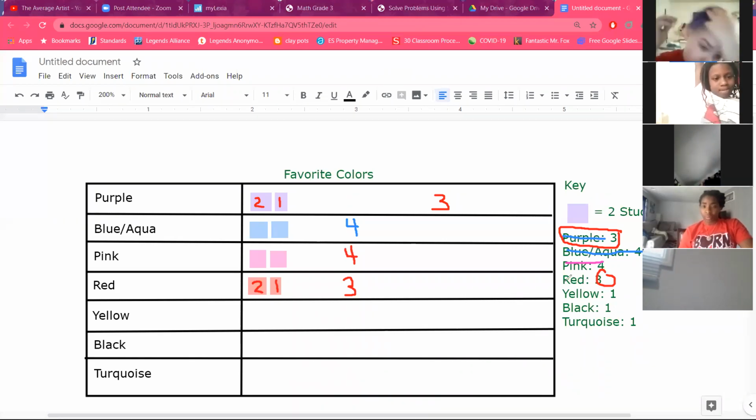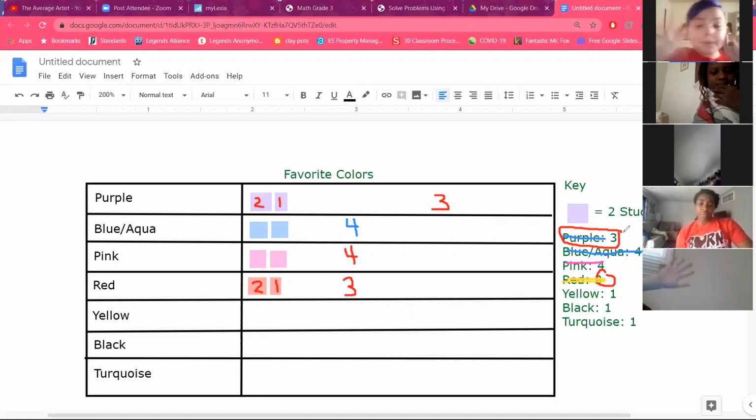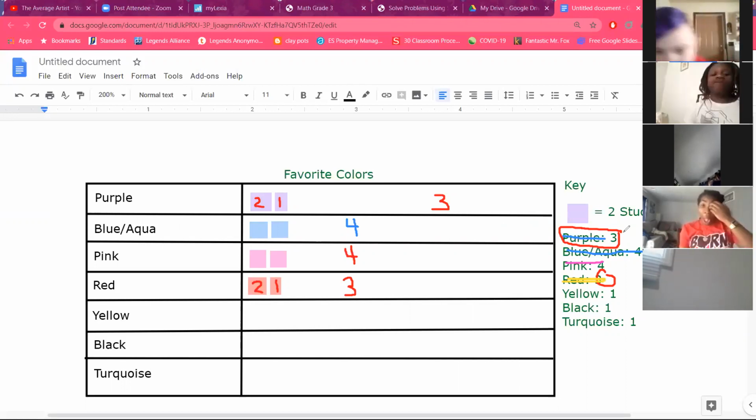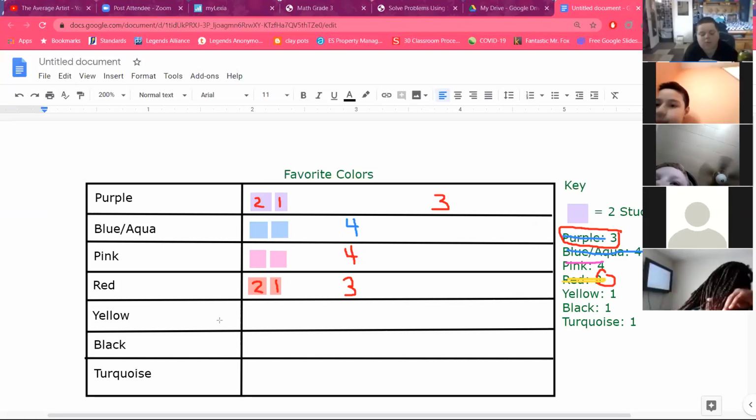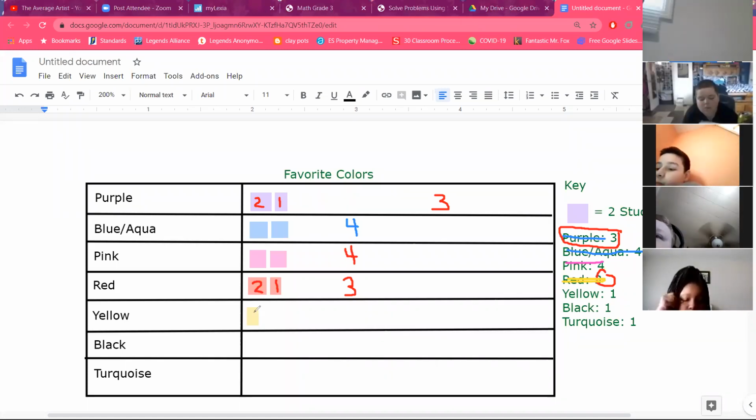So over here we see yellow had 1 student. How am I gonna draw 1? Let's see. Patience. Okay, you read my mind. You are gonna draw 1 with half of a square. And why? Why are you gonna draw with half of a square? Because if you do a whole one, that's gonna be 2. All right, beautiful, good. So for yellow, it would just be half of a square so that it would show 1, because if I did a whole square, then it would be 2.